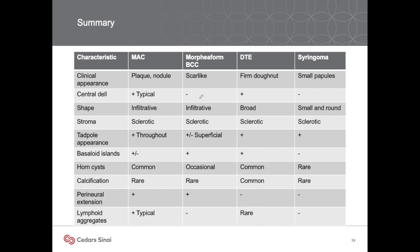So this table summarizes the four entities that I just talked about. They can look very similar and they share many features. They all can have small nested cord-like, tadpole appearance and sclerotic stroma. The diagnosis can usually be made by H&E. Rarely, immunostain can be used for challenging cases.